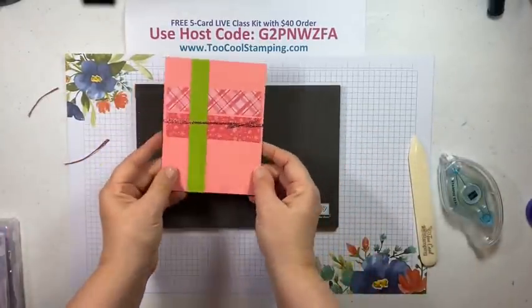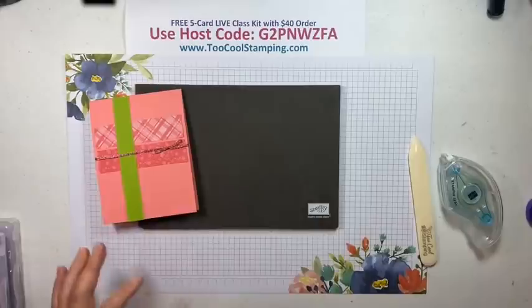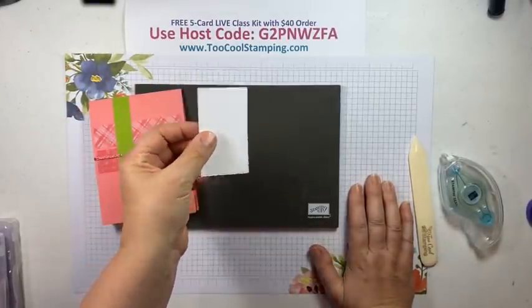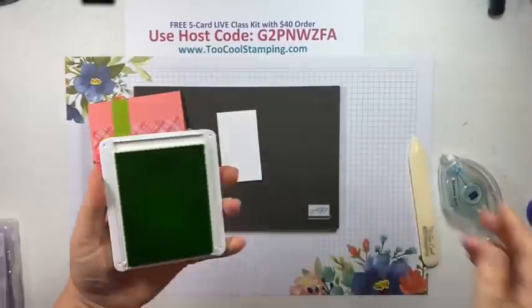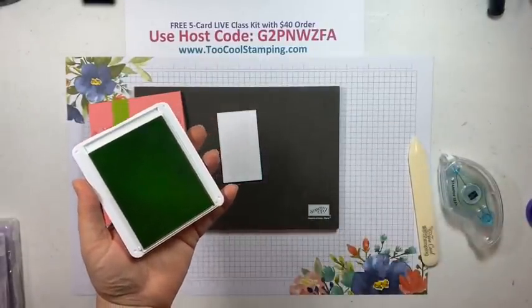All right, so here is our background. Now let's work on our focal point. I have a basic white piece here. This is already die cut using the stitched rectangles dies. And I'm going to add 1 flower from the Sending Smiles. We're going to start with the leaves in the Parakeet Party.